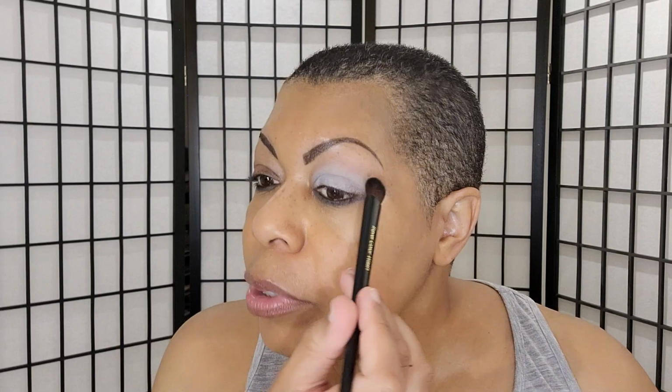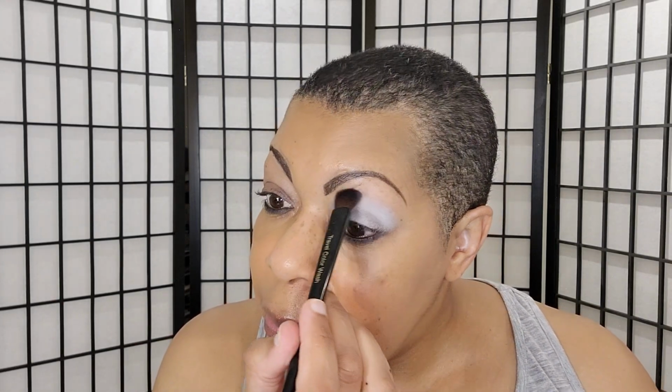We're going to take Blizzard, which is described as a matte light gray. This is going to go all over the lid. I didn't do the face because I am anticipating fallout, which we have had, and so I will clean that up. Because we're going to layer some of the sparkling foiled shades over top of this, there is going to be fallout because the sparkling shades are not going to be sticking to the primer. So this, I'm not going to say it's a mistake, because we can clean it up.